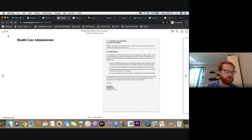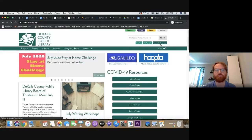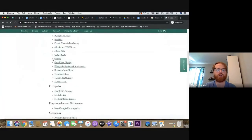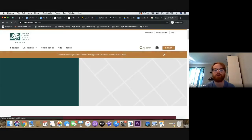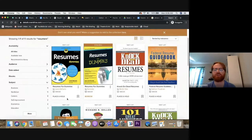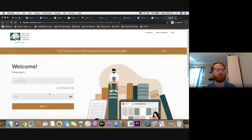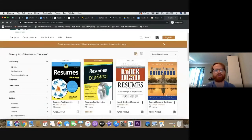Now, after Hoopla, there's still more resources you have with your library. I'm going to go back here to DeKalbLibrary.org, research databases. Under ebooks and e-audiobooks, you can also use Overdrive, where you can find resumes and cover letters. So we do have other resume books. Like I said, though, these are digital copies we've purchased, so there's a chance there may be a wait list and you'll have to place a hold on them. If it does say available, just sign in with your library card and PIN number, and you'll be able to borrow the book.